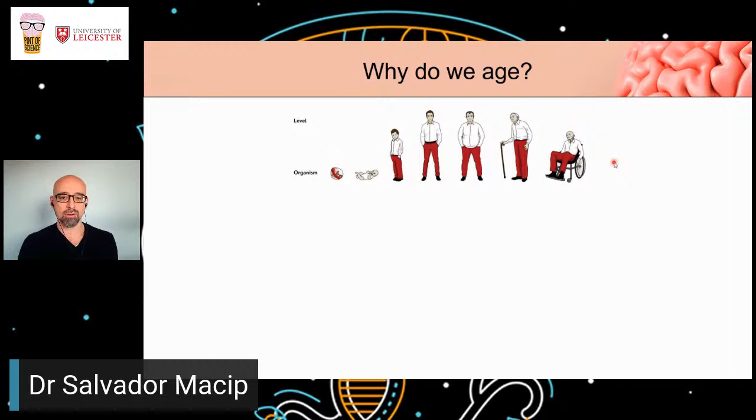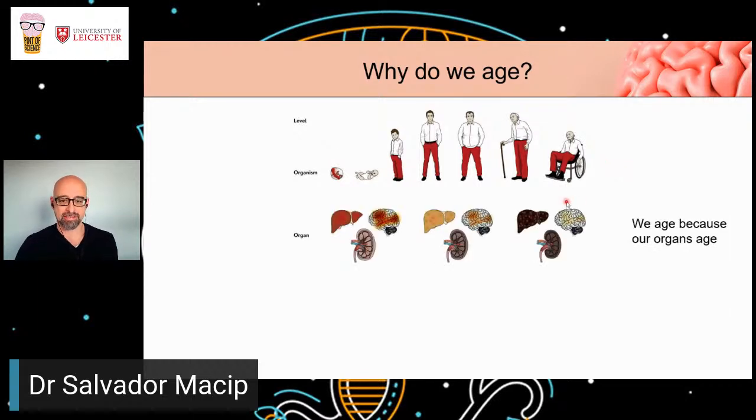If we can look at our organs, we will be able to see the same thing of changes. So the answer to the question of why we age is that we age because our organs age. A liver, a brain, a kidney, when we're young, looks completely different to the same organ when we are old. So this can also be noticeable just by looking at the organs.